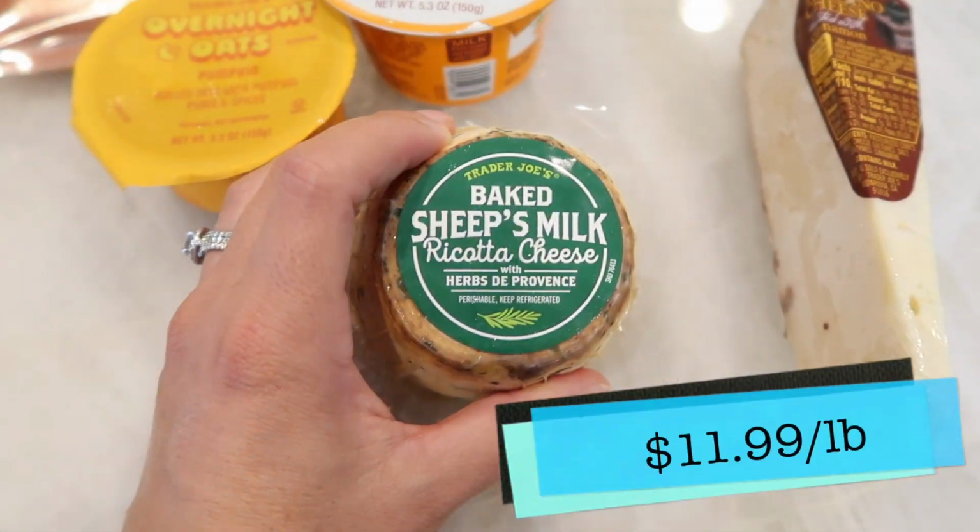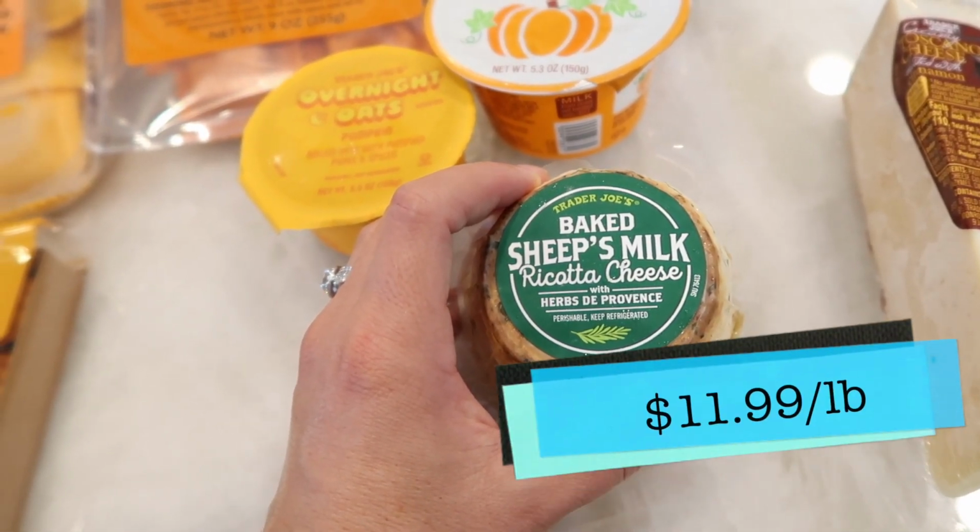All right, we're moving on to the baked sheep's milk ricotta cheese. This one has herbes de Provence with it, so it's probably going to be really good. I think this cheese looks a little funky though. I'm not going to lie, this looks kind of spooky. This might be a good Halloween cheese. Almost looks like a spider. I thought so too.